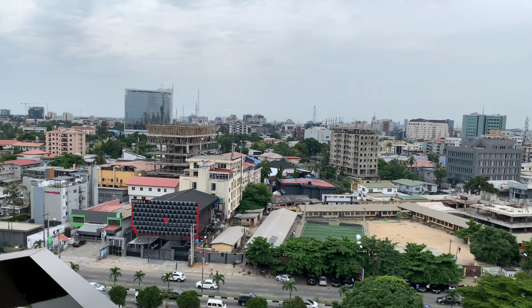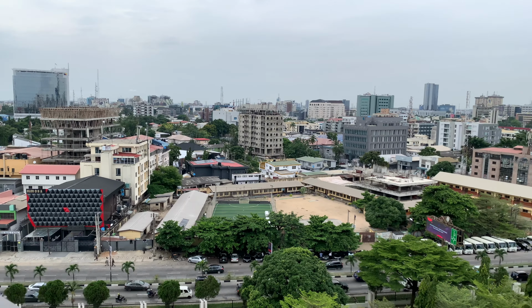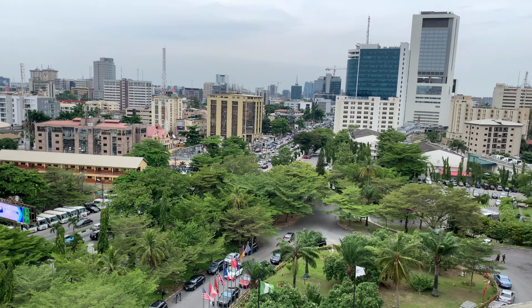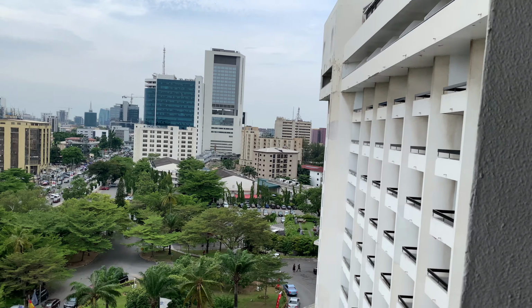This view. Let me know what you think about this view, guys. This is the view from this room. And this place is just a very, very small balcony. Like, it is very, very small, actually.